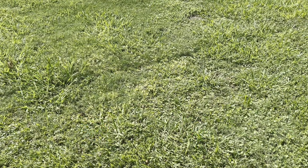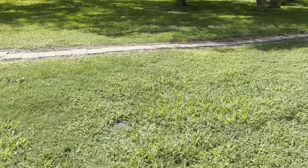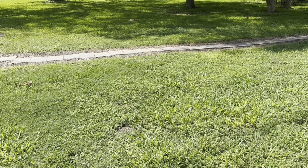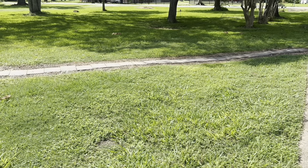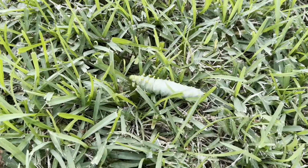It is the start to a new week and a new day to get this yard mowed. Oh my gosh, the grass is growing incredibly fast. So let's get the yard mowed. The neighbors in the back are mowing the backyard, which is a blessing. And all I have to do is cut the front yard. How awesome is that?